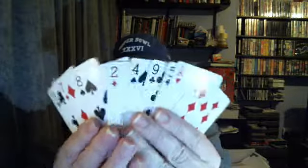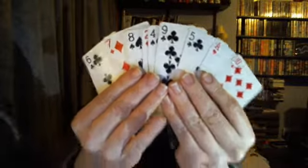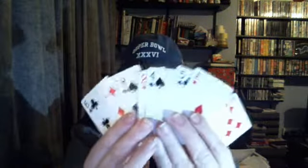Let's just check. We've got a 1, we've got a 2, 3, 4, 5, 6, 7, 8, 9, and 10. So you can see, we've got 10 playing cards between the ace to the 10. The ace represents number 1, the 10 represents column 0. But I shuffle them up.